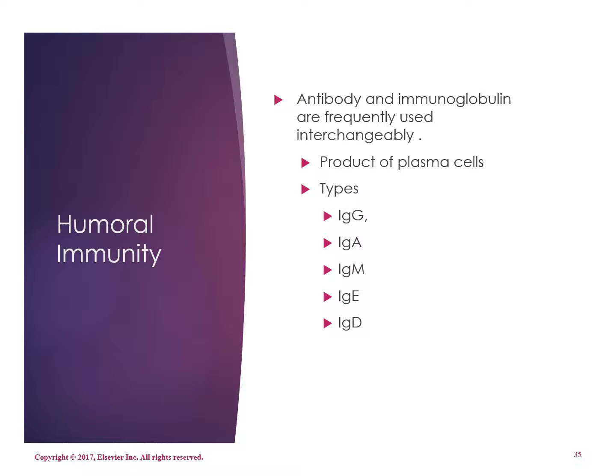So, humoral immunity. Antibody and immunoglobulin are frequently used interchangeably. It's a product of plasma cells, so there are different types. Your IgG is the most abundant and most protective, circulates in the body fluids attacking antigens. IgA is found in the secretions on mucous membranes, prevents antigens from entering the body. IgM is the largest of the immunoglobulins, circulates in the body fluids and is able to clump antigens together. IgE is found on mast cells and tissues, initiates inflammation.